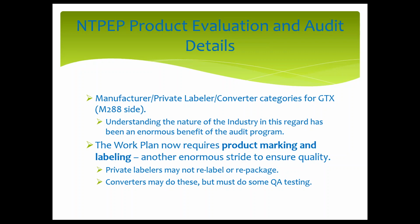Okay, one of the things we found, and why it took a while to get the audit program going, is because of the level of sophistication and maturity of the geosynthetics industry, there's a very interrelated web between source manufacturers of product and what we call private labelers, and what we found out through this program, a new category that we now call converters. So understanding the nature of this industry with regard to how products are marketed has been an enormous benefit of the audit program.